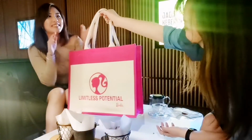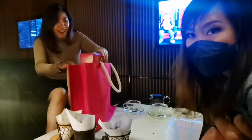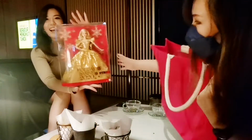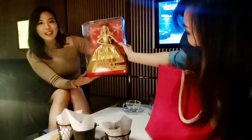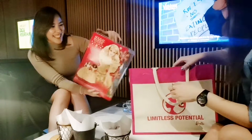Moving on to our final surprise of the day, I have a big surprise for the ladies. I have a Barbie bag and happy birthday. Wow! So this is the Holiday Barbie 2020. Yay! Sorry for the lighting, it's really bad. Hot! I didn't expect this.